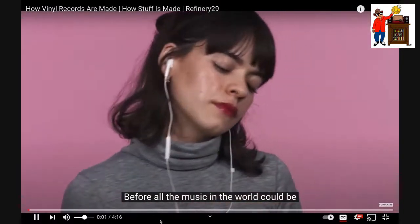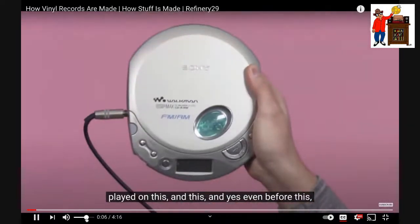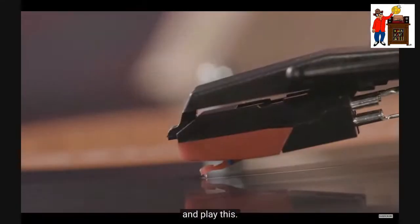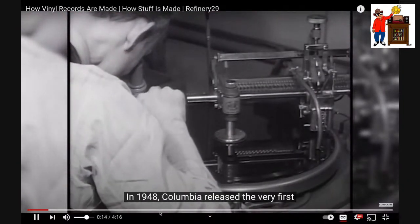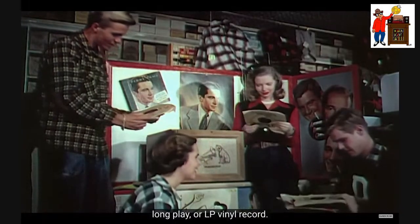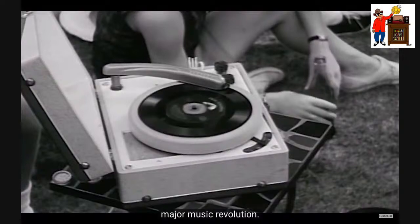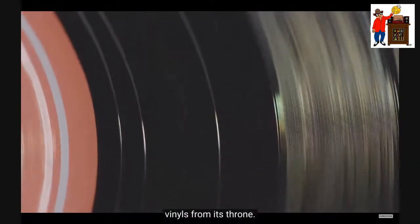Before all the music in the world could be played on this, and yes, even before this, you had to get a turntable, set the needle, and play this. In 1948, Columbia released the very first long play, or LP, vinyl record. This 20-minute recording began a major music revolution until the rise of cassettes and CDs toppled vinyl from its throne.